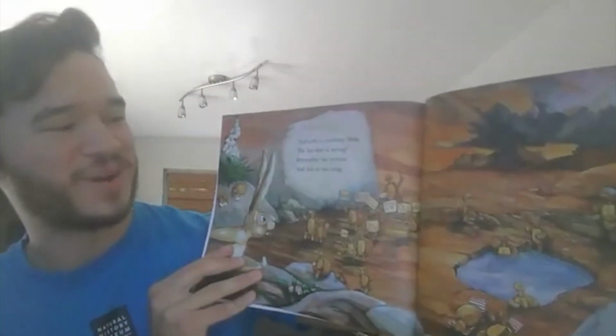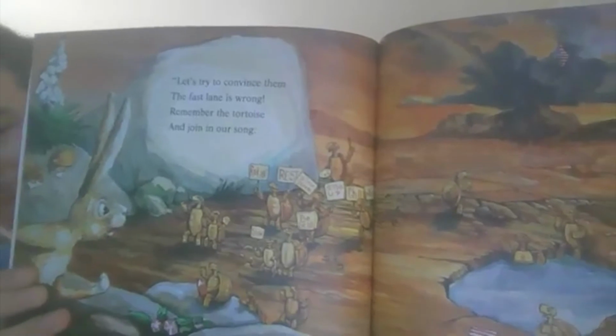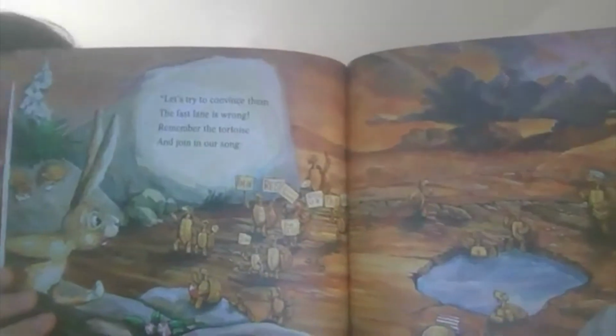Let's try to convince them the fast lane is wrong. Remember the tortoise and join in our song. Look who's there. It's the rabbit again. He's running by and he sees all these tortoises. Does anyone see what their signs say? Relax, rest, slow down, ease up, be still, slow.